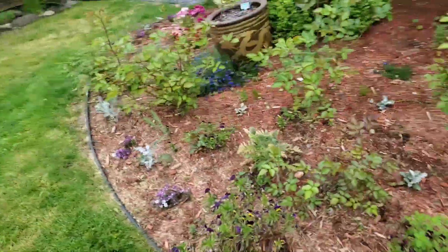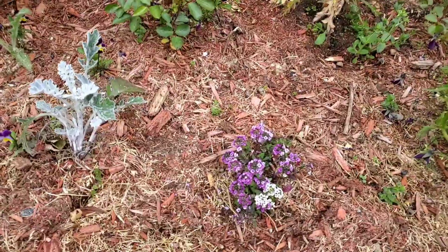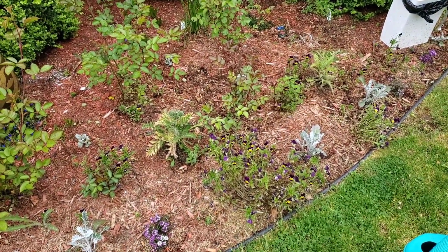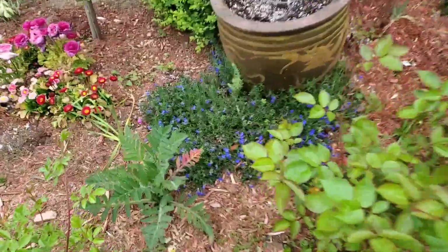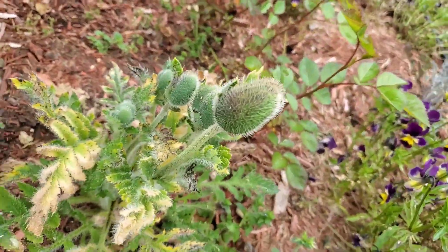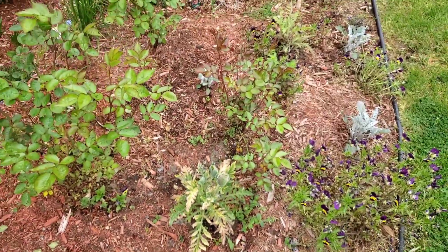So we've got Dusty Miller and Alyssum on the border of this rose bed, and there's Liatris. We've got Oriental Poppies in here, and there's one of the Oriental Poppies, and another one over here has formed its blooms. I'm not sure what's going on with the foliage, why it's getting all yellow, but it's gonna bloom anyways.